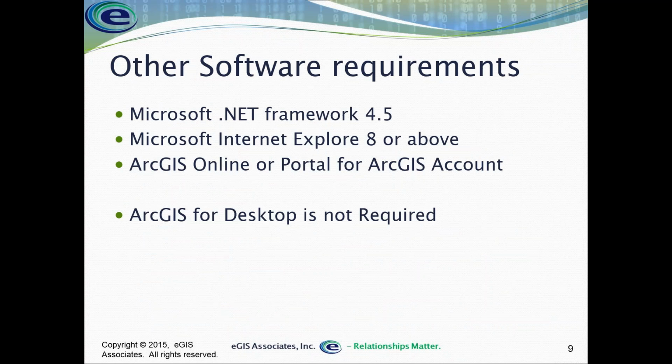Whatever or above to be installed. I don't know why it requires Internet Explorer, but it does. I don't like Internet Explorer personally, but you've got to have it on the machine to run it. Of course, if you're running a Windows machine, that shouldn't be a problem. You also have to have a connection to either, as I mentioned before, ArcGIS Online or Portal for ArcGIS. That's how all of your initial licensing is done.